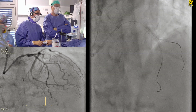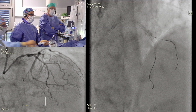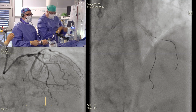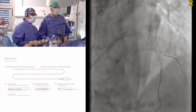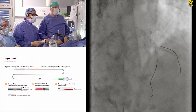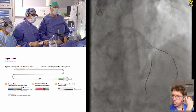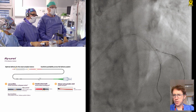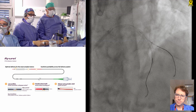Okay, so you see it's a very short balloon, right? It's 5 millimeters in length. Maybe I suggest to go a little bit more proximal, to be sure that we are opening. Yes, I think that's right. It's only in that caudal projection, isn't it, that you get a true feeling of the ostium.